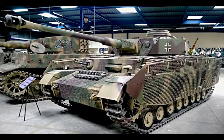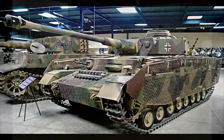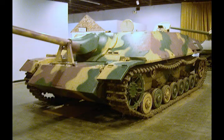please, if you are German, please don't get mad at me for pronouncing this wrong. I mean, it's a really long name, and it's crazy. Sturmgeschütz neuer Art mit 7.5 cm PaK 39 L/48 auf Fahrgestell Panzerkampfwagen 4 Tank Destroyer. I told you, it was crazy.